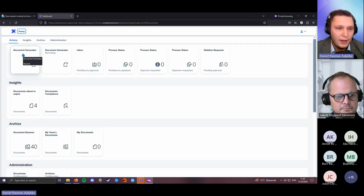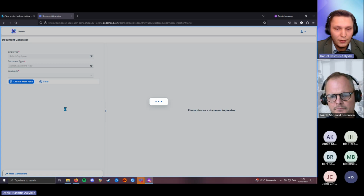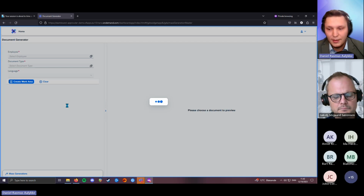Another additional feature we have is the ability to mass generate files. Some of our customers use this, for example, for performance reviews and for bonus letters, but it essentially allows them to generate documents for thousands of employees at a time. So by selecting that we want to generate for everyone in a specific department, in a specific division, in a specific location, they can select, I think my session is timing out.